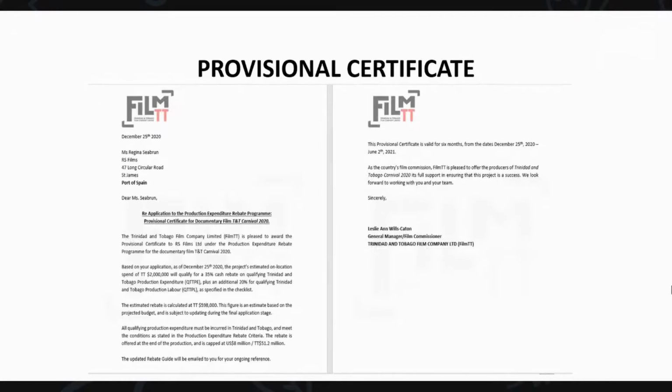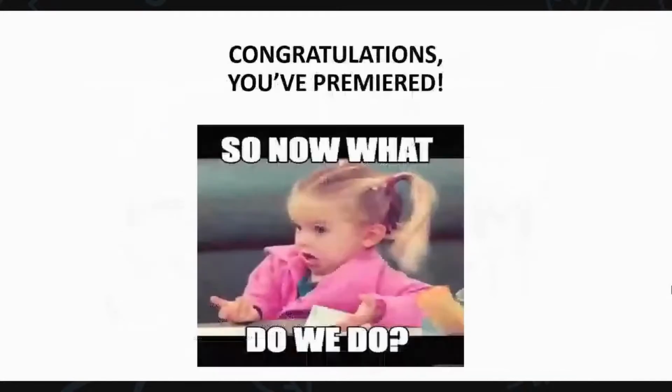So it can be extended within an 18-month window. And once it lapses 18 months without a final certificate being applied for, then you have to reapply from scratch. And usually by that time, some significant details would have changed, right? Okay, so this is what a provisional certificate looks like.